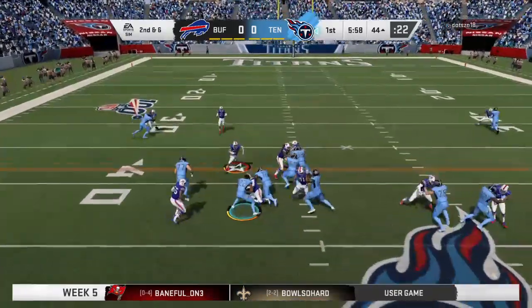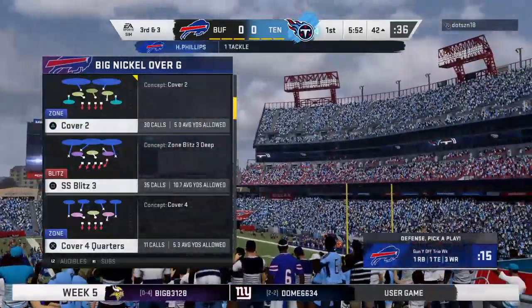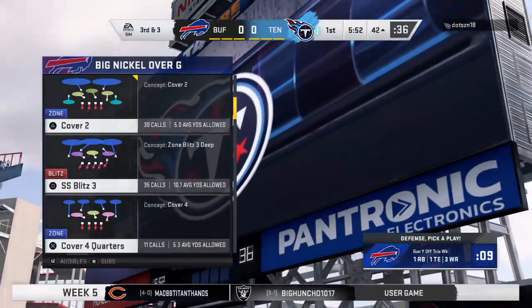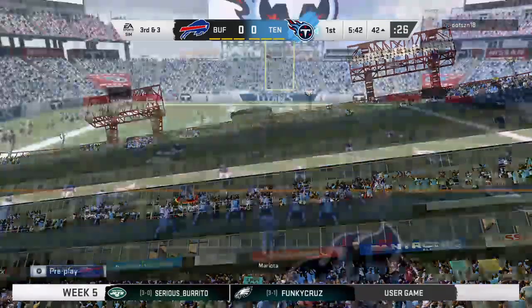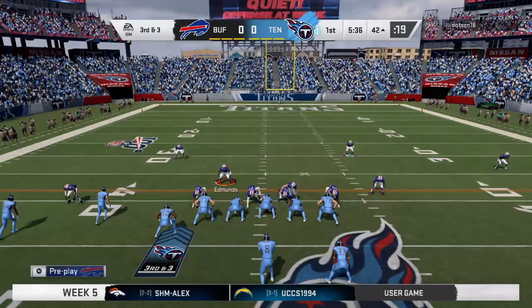On 2nd down now, it's Henry. And able to push forward for right around 3 yards down to the 42. Brandon, all things considered, they have to feel pretty good about getting that type of a gain considering the blitz that they just had against them. A good chance this is 4-down territory if they're unable to convert. But right now looking at a 3rd and 3.